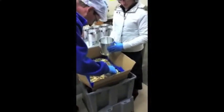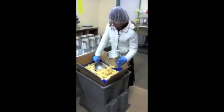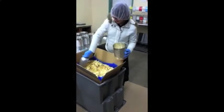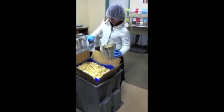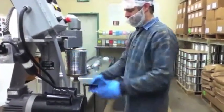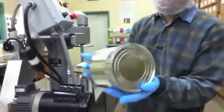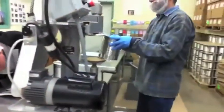One side works better than the other for you. If you want, I can give you a smaller scoop. But you want to remember to shake the can while you're filling it, otherwise you're going to have trouble when you get to the top. Looks like you're forgetting to turn around. Yeah, that's an easy one to do.